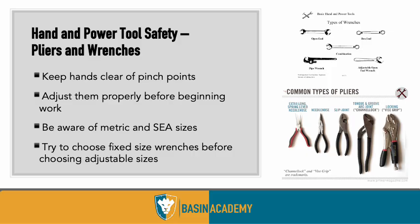I like to have a bunch of different options, even at my house, and just using the right one. And sometimes you think one is going to work better than the other, and it doesn't. I mentioned closed end wrenches. Those are really helpful. Crescent wrenches are pretty common. Pipe wrenches, we've all got those in our pickups. Just making sure you have the right size.